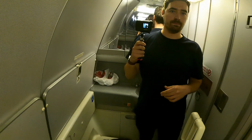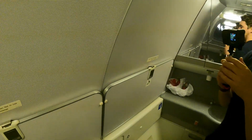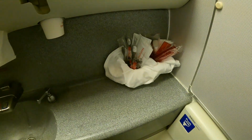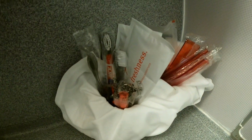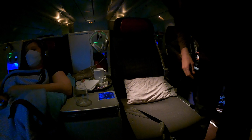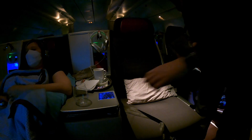After dinner, it was time to check out the lavatories. In here, the aircraft age of almost 25 years really shows. Nothing notable here except for a few extra amenities. Except for the blanket and pillow, no other sleeping amenities were provided.